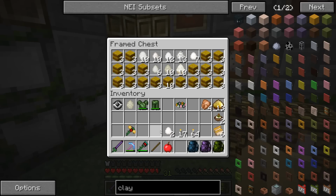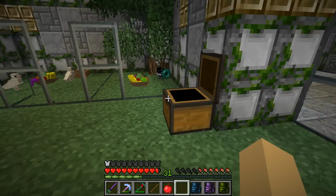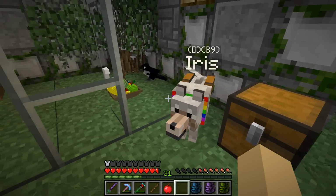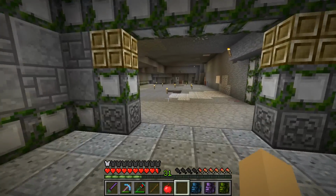All right, and we're going to go ahead and put the eggs away. There we go. And we're going to see if we can get Cracker Jack. Oh, Cracker Jack dropped the ender pearl. Sweet. Good job, Cracker Jack. I hope I picked that up. All right, Iris, you now have an ender pearl. She picked it up from me. That's fine. All right, let's keep going.